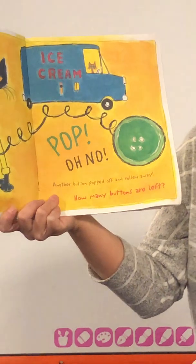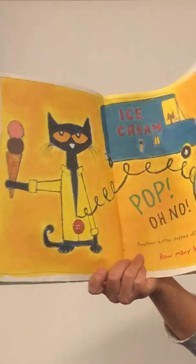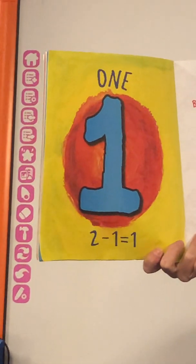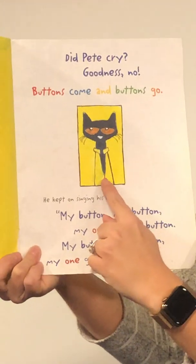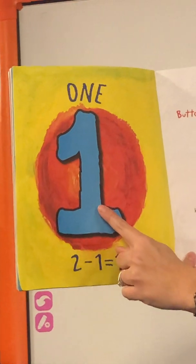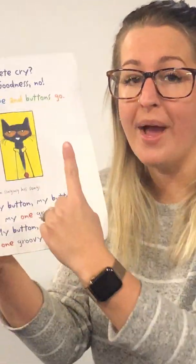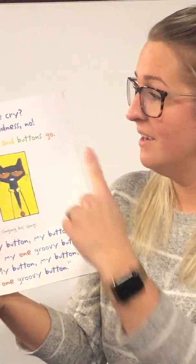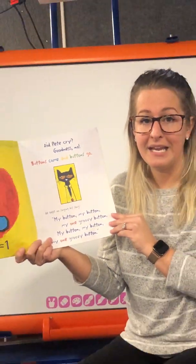How many buttons are left on Pete's shirt? Let's see. Oh, that's how many buttons are left. So let's zoom in and count how many buttons are left on Pete's shirt. Just one. So if you guessed that that was number one, you're right. That is the number one. So Pete had 2 buttons on his shirt. Then one popped off and rolled away. So he has 1 button left. Did Pete cry? Goodness, no. Buttons come and buttons go. He kept on singing his song.